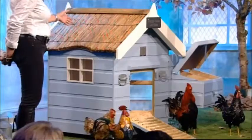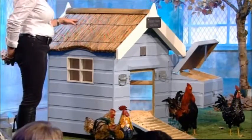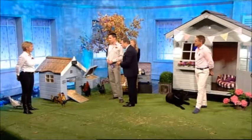This is the entry level one, but we have 4 other models that go up in size according to how many hens you want to put inside. So our manor house is about 7 foot by 8 foot for 18 chickens. Now, as a poultry keeper, the main thing I worry about with a hen house is, well, A, security from a fox, I can see this is, but also cleanliness.